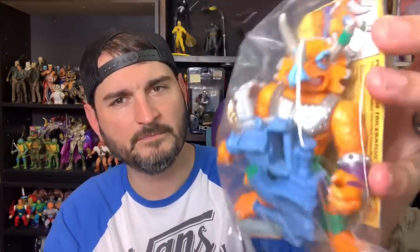Next, I picked up a TMNT Triceratron or Triceraton. I got him complete too. It comes with his file card. So that was 10 bucks or 12 bucks. The other one was 10 bucks. So great deals all around.